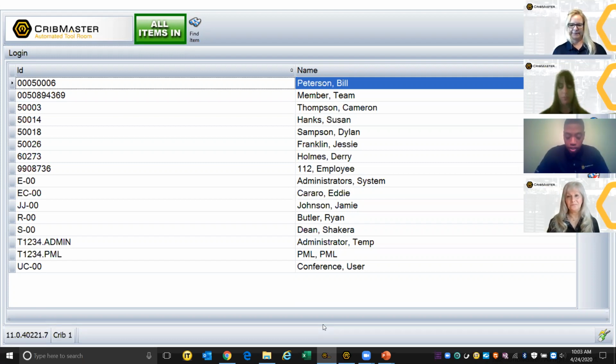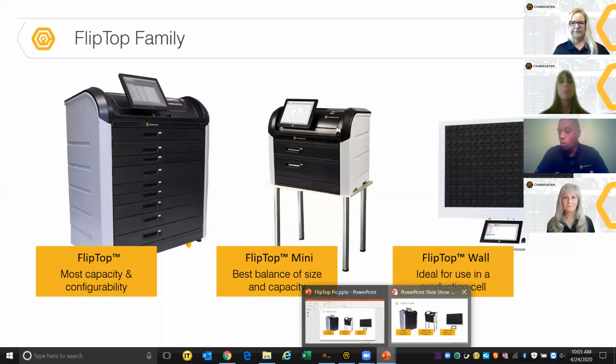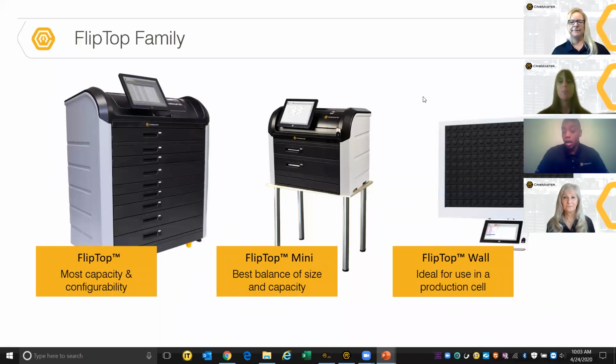So one of the first questions that we get is, why upgrade? The system is working fine, there are no issues. Why should I bother to upgrade? One reason is functionality: support for new machines, one of them being the flip top. Carol is giving a quick visual of those right now.